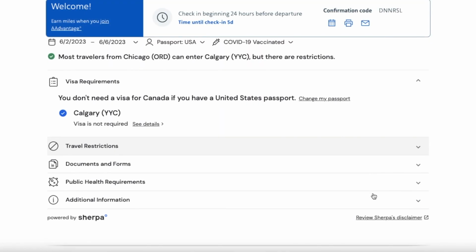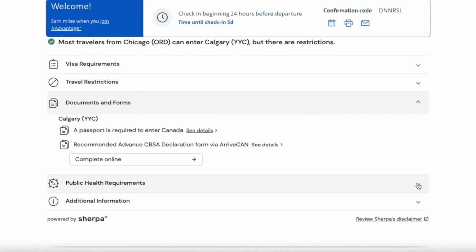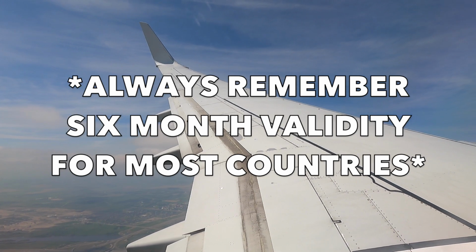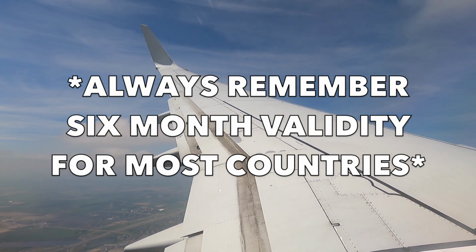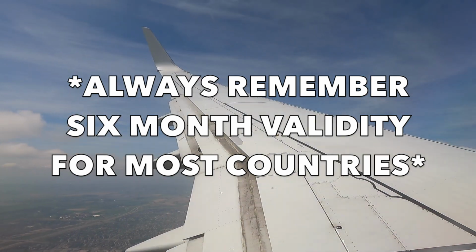Since I'm traveling to Canada on an American passport, no visa is required. It's also worth noting that Americans visiting Canada can do so up until the date that their passport expires. Certain countries require you to have at least 6 months of passport validity when you visit, however, that doesn't apply to Americans traveling to Canada.